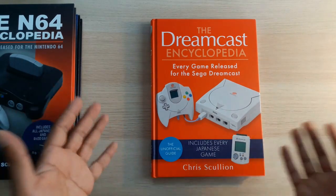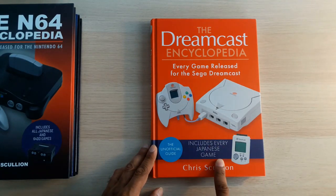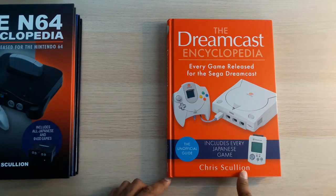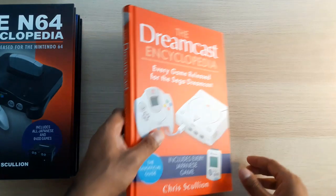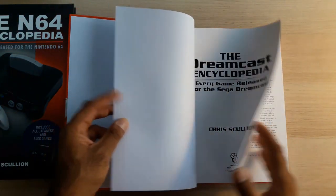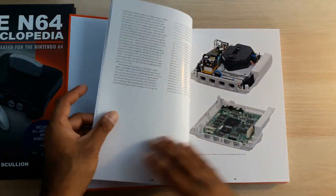This turned up in the post literally today. This has just been released. Dreamcast guide. Includes every Japanese game. Again, I assume because there weren't many Dreamcast games, Chris Scullion was able to fit that in without making a volume that's too unwieldy. Although, frankly, I'm all about it getting thicker and thicker. The omnibus collector in me as a comic collector would be more than happy with that.